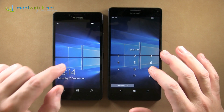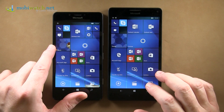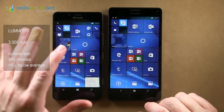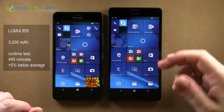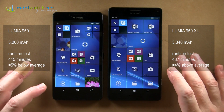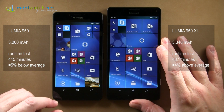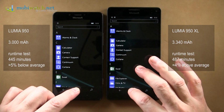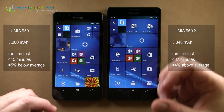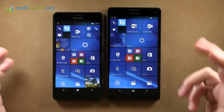And for that, we have on the smaller one here, on the 950, let me just start it again here. We have a runtime in the test of 445 minutes. That's 5% below the average. So it's not the best value, but still okay. And the big one made 487 minutes. That's 4% above the average. So not a new record, but okay too. So it's not the great results from the Lumia 640, which were both very good, the small and the big one, in the tests. So I guess maybe it's Windows 10 that's needing a little bit more power here at the moment, but that's still okay for me, I would say.